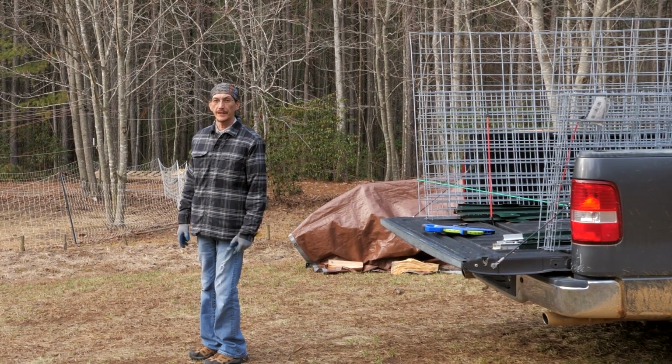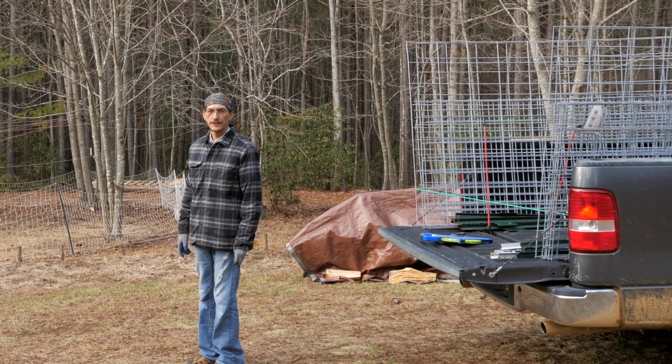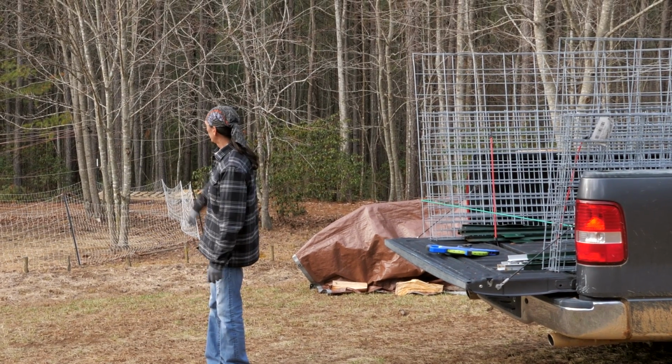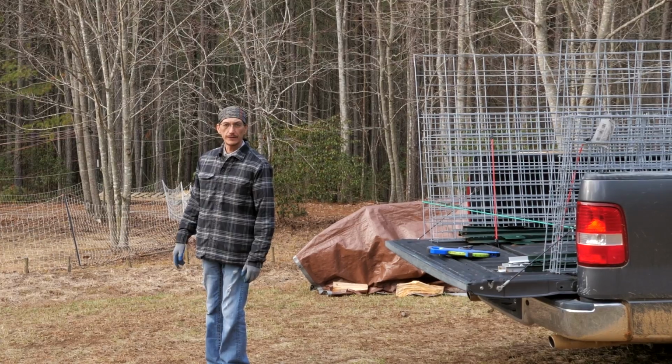Got some stuff so we can play at homesteading. First thing we're going to do is move this chicken coop over there close to the other side so we can give more space over here. Then we're going to lay out a little fence.